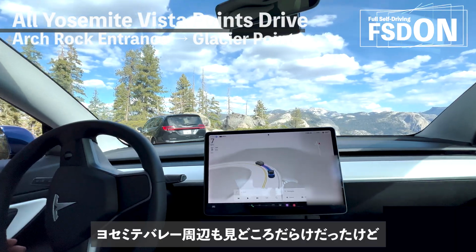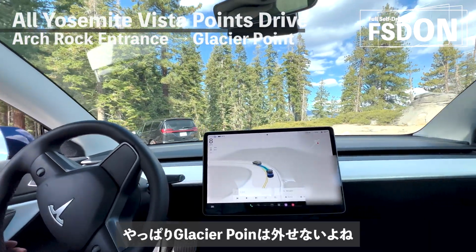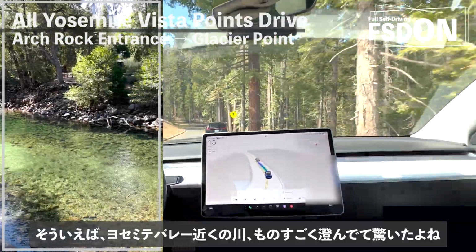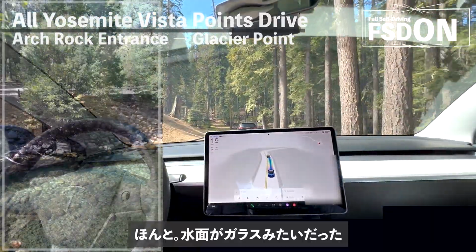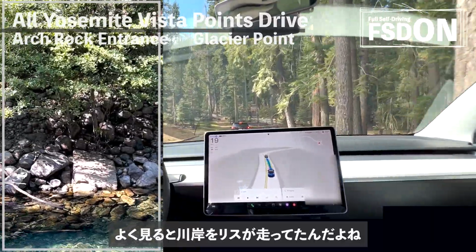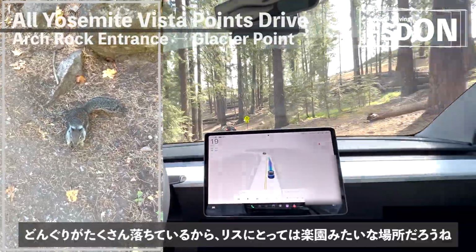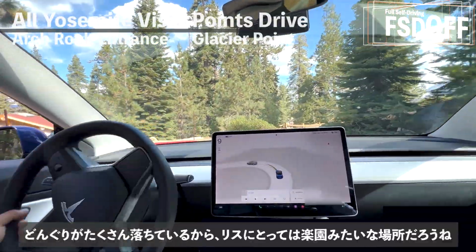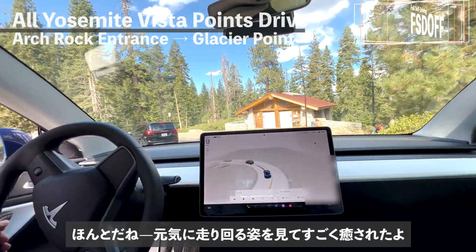Yosemite Valley had tons to see, but Glacier Point is the one view I can't skip. True. And that river near the valley, crystal clear, blew my mind. Totally. Looked like liquid glass. I even spotted a squirrel racing along the bank. Cutest thing ever. With all those acorns on the ground, this has to be squirrel paradise. For sure. Seeing them zip around was oddly calming.